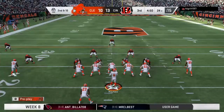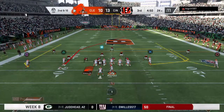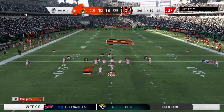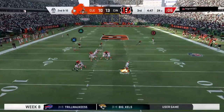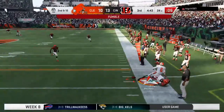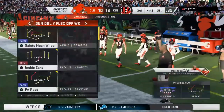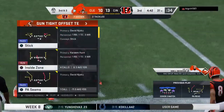From the 24, they'll go again on 2nd and 10. Watch tight end. Mayfield now, flushed out right. And I think the ball's out. But this will get out of bounds, so possession will stay the same. Give him 7 there on the tuck and run, and they're in better shape now for third.